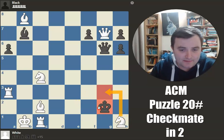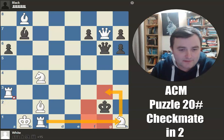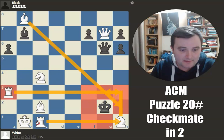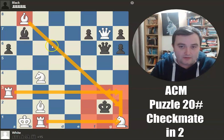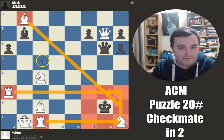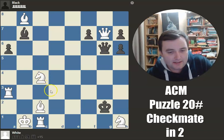First things first, let's look at the escape squares. So this knight covers all of these squares, the rook covers here, this rook covers over here, and the bishop covers these squares. So all of these pieces we can imagine should probably be excluded from this solution because they are all doing some sort of role in this position. Now, this particular puzzle is very tricky.